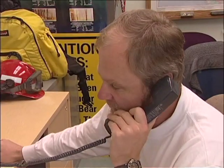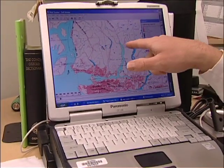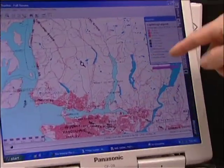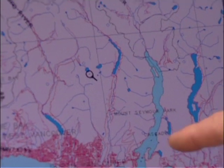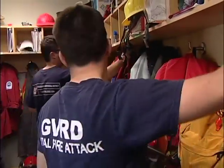Morning, Peter. We've got some lightning overnight. We've got about 43 strikes on our lightning map. I was wondering if you could fly on up here with your bucket and we could do a little recon of these areas. Hey guys, we have to get the IA kits ready. And Tony, if you can grab the truck.